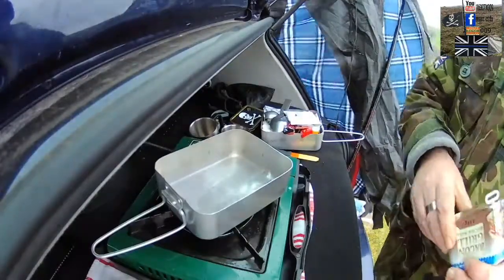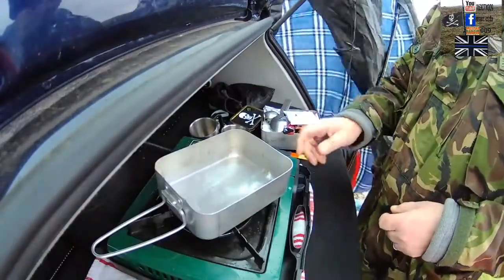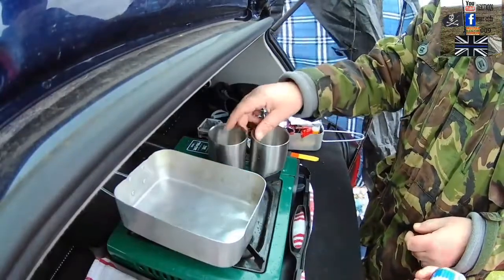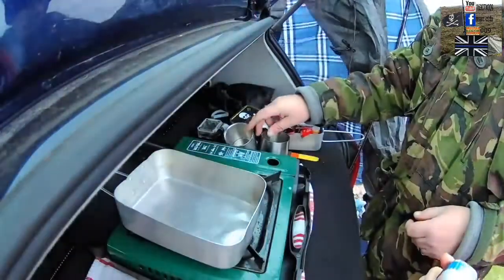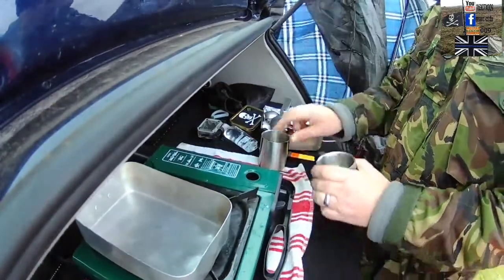Starting off with this tin of bacon grill for us. She's going to open it up for us. Let's get a brew going first while she's doing that.